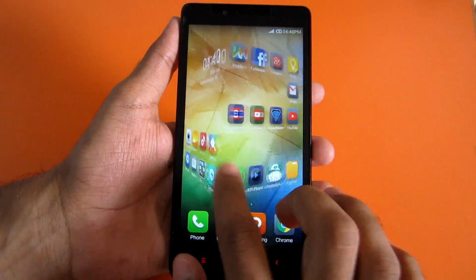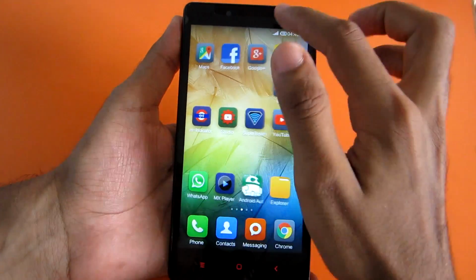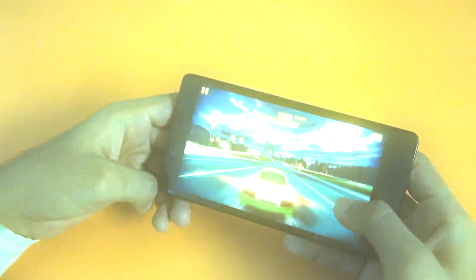So let's start with one of the strong points of RedMi Note, and that's performance. In day-to-day life, you won't find too many force closes or the phone lagging. You won't find anything like that. So no issues with day-to-day performance. But when it comes to gaming, even there the phone performs very well.